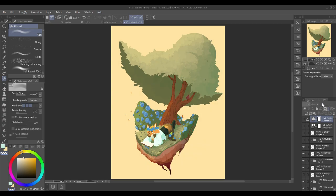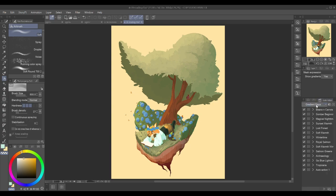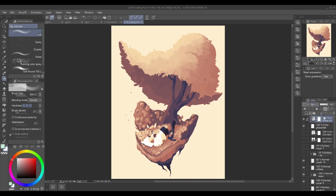If I want to be really crazy, I could just mess with... so there's the grayscale. These are some of my auto actions. And then here's the gradient map that I use for my comic for chapter 1, or one of the gradient maps, I should say. I've made a bunch.